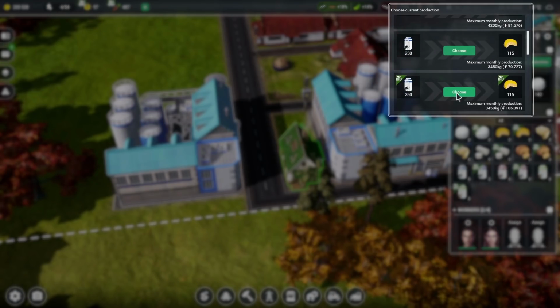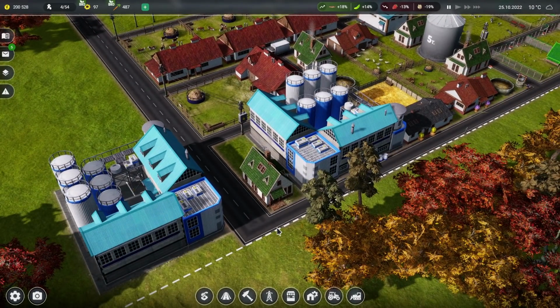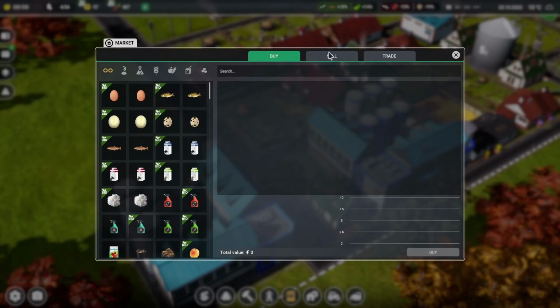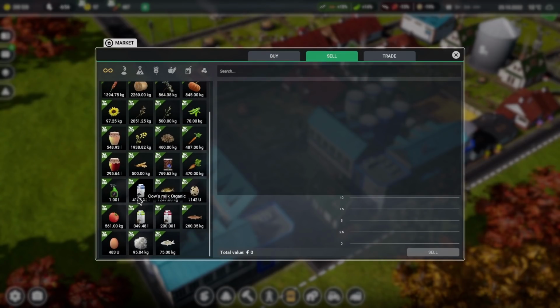We might want to change it to the yellow cow cheese, mightn't we? There we go. So we should have an awful lot of organic cow's milk. We should have a heck of a lot of it. So maybe we need to go and check how much we do have. So sell. We've got over 4,000 litres of the stuff.